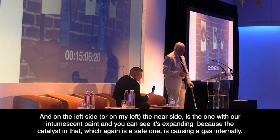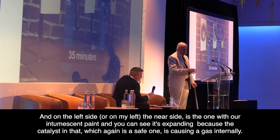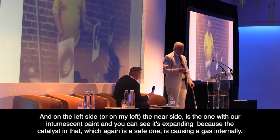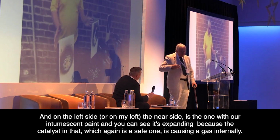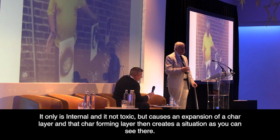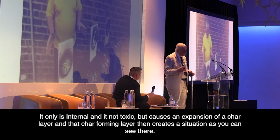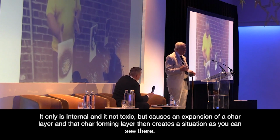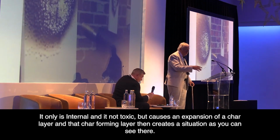And on the left-hand side, on my left, I think it might be yours, the near side is the one with our intumescent paint, and you can see it's expanding, because the catalyst in that, which again is a safe one, is causing a gas internally. It is only internal, it does not expand outwards, it's not a toxic one. That causes an expansion of a char layer, and that char-forming layer then creates this insulation, which you can see there.